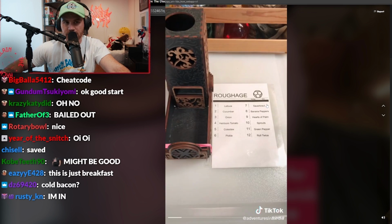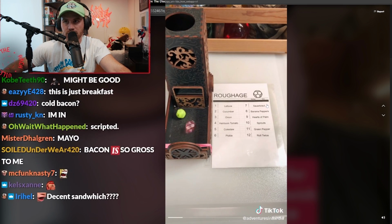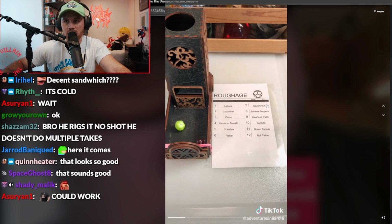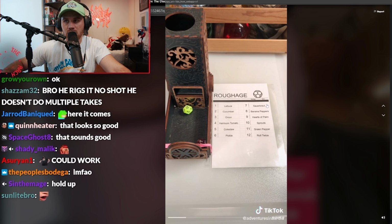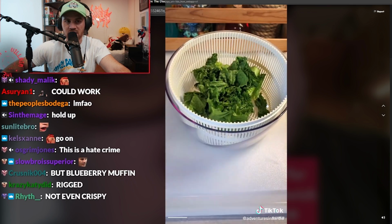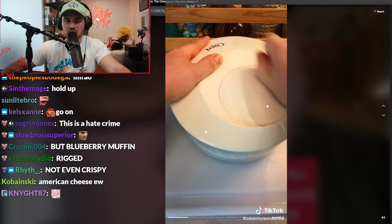So far, so good. Double roll for roughage. 1, lettuce, and 12, roll twice. All right, here we go. More roughage. 10, alfalfa sprouts and 7, sauerkraut. Well, there goes the hope for a pretty normal breakfast sandwich.